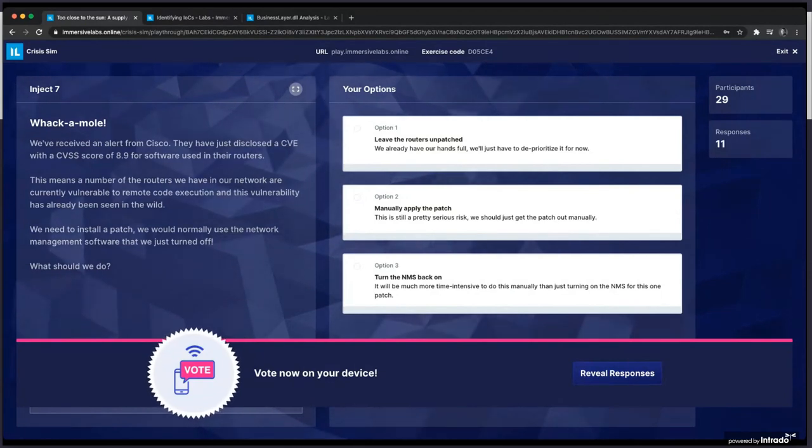Just very quickly, one of the things we really have to pay attention to is that whilst turning the NMS back on would give you the ability to patch very quickly, we do know that the attackers are specialists at compromising supply chain.